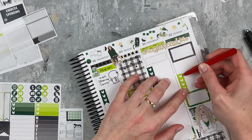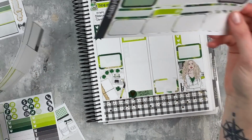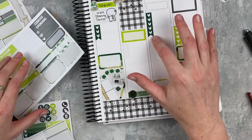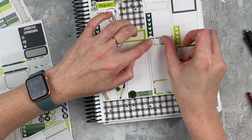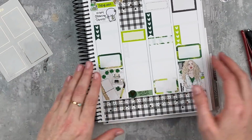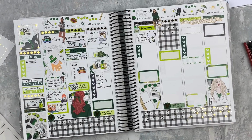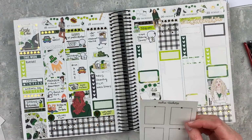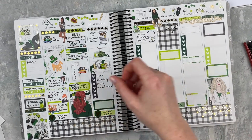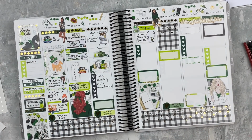All of this moved around too, like all of the checklists and stuff, but they're there for now. I didn't end up using all of them, so. And then lastly, I'm going to put in some more overlays. So I'm going to open the spread up and just add a couple more. I didn't put one on every single box. I didn't feel the need to, but I did want to add a couple more. And then, like I said, I'll save the rest of these for the other spread, which is going to be in my memory planner for this week.